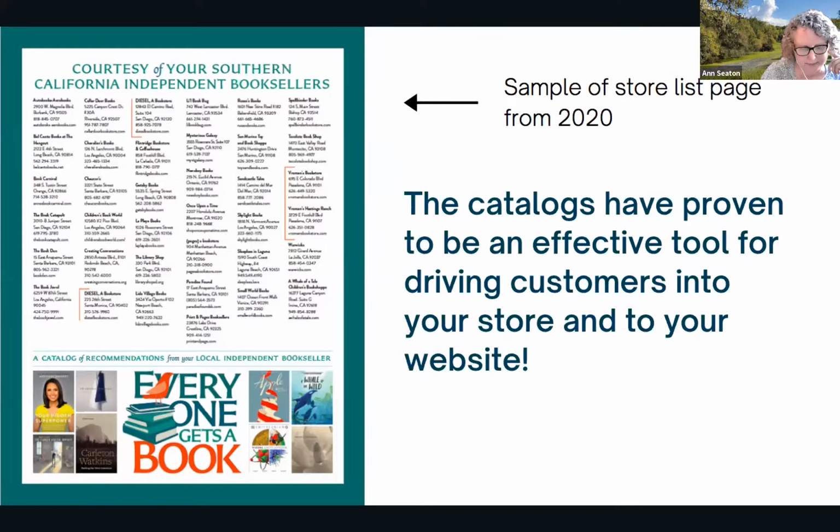And stores typically, and if you have other ways you've used this catalog that's worked for you, please jump in and let us know, use these to hand out in stores, as bag stuffers if you're still doing bags. Maybe you have online orders coming in, and you include them as you're shipping out your books to customers. They're great for offsite sales, pop-ups and book fairs, a great way to take an order or get more information in front of your customers and invite them in.